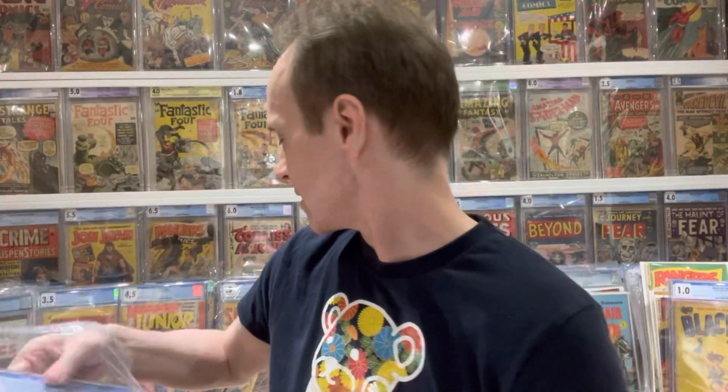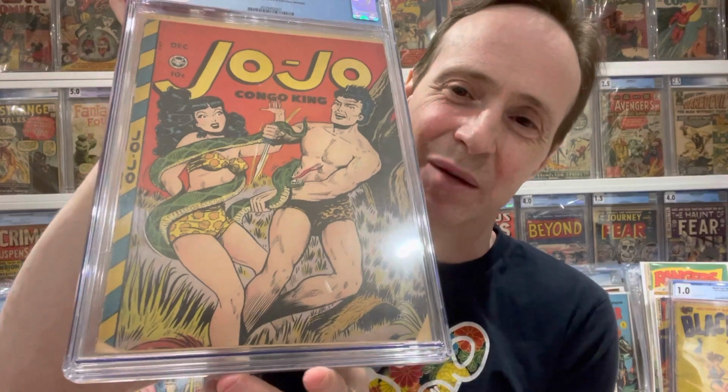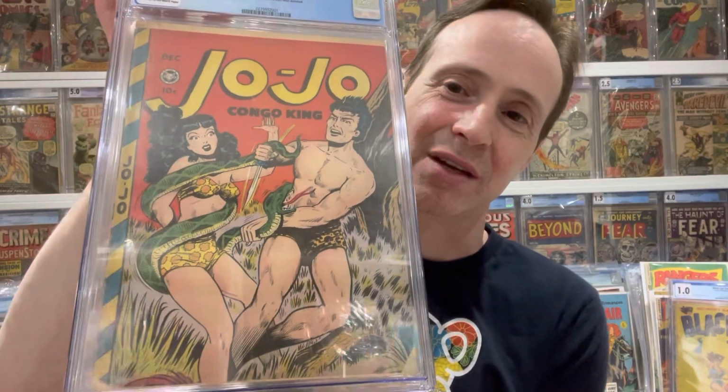I'll take it out of the plastic so you can see it a bit better. It's just a really great cover. This is a Jack Kamen, I believe. Don't quote me on that, but I think it's Jack Kamen. So just a really great cover. JoJo Comics number 22, sorry.